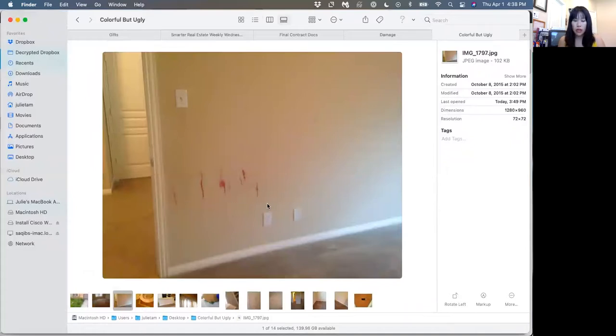Markings on the walls of various colors. Literally every wall in this home had markings like this. Now, this isn't normal wear and tear. You don't just brush by and accidentally leave a bunch of red marks on this. I mean, this is like someone deliberately went and did this.